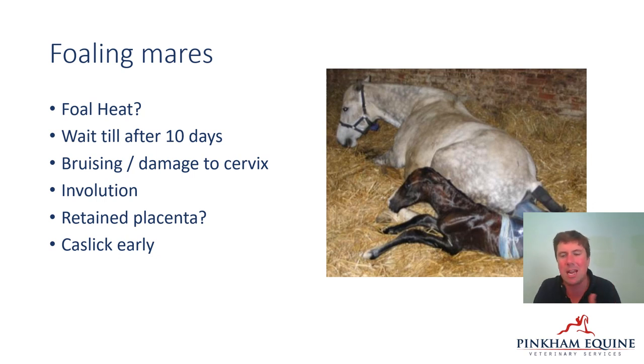Just a note on retained placentas. There was a paper out of Japan in the last few years that showed for every hour after 2 hours that the mare retains her placenta, she has a reduced chance of going in foal on her foal heat, and in fact on the subsequent heat as well. So if a mare has retained her placenta for over 2 hours, then she certainly wouldn't be a candidate for a foal heat cover.